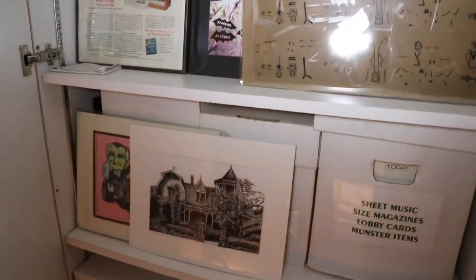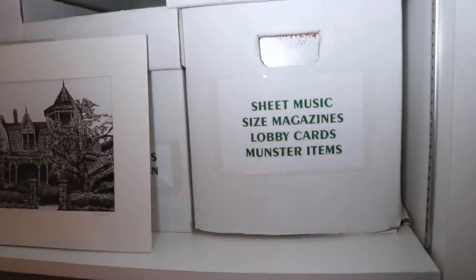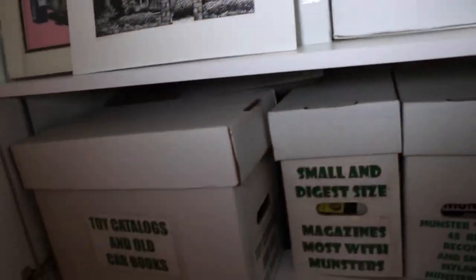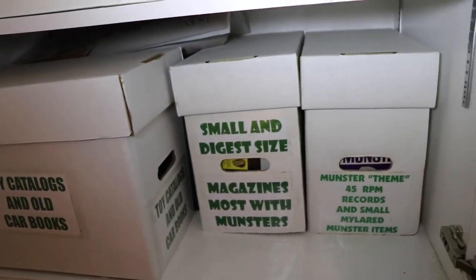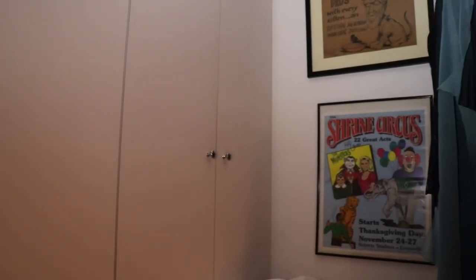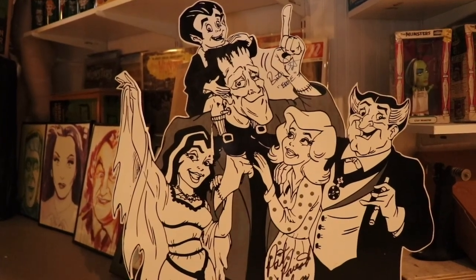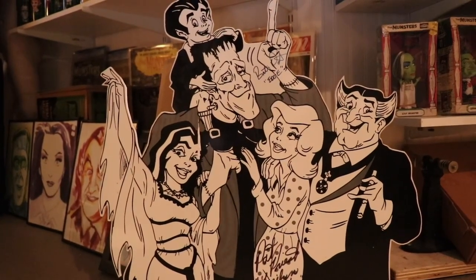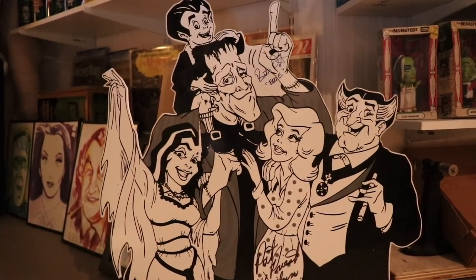And the organization of all this, look at this, what does it say? Sheet music, size magazines, lobby cards, Munsters items, toy catalogs, old car books. This is just one closet. There are more. And keep in mind, this is all just one room. This is a cardboard cutout signed by Eddie Munster and Pat Priest. Never seen that before. I like the artwork.